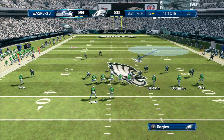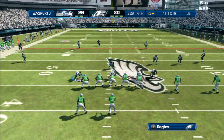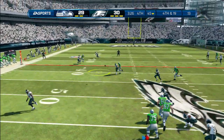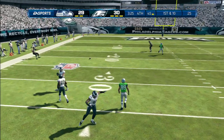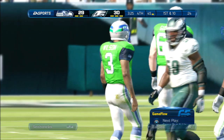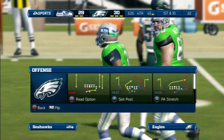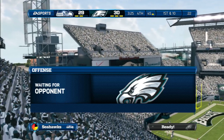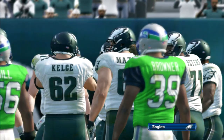Not sure why they're going to go for it at this point, but they are. They're not going to punt. The formation here, shotgun. This is going to set up a change of possession. This is what they call managing the game. The head coach decides to go for it on fourth down, and you just have to expect either way that you're going to make it, or if you don't make it, what are you going to do?